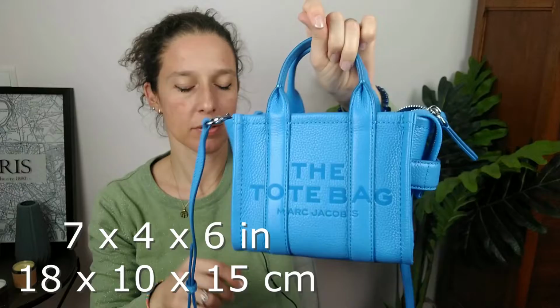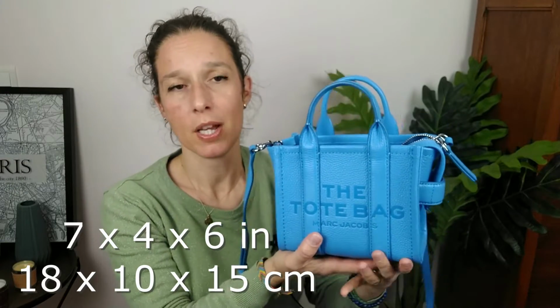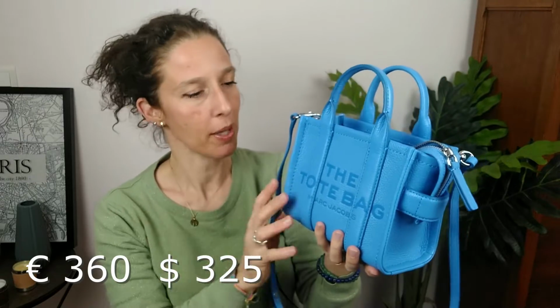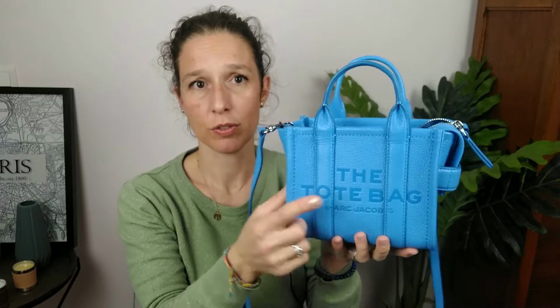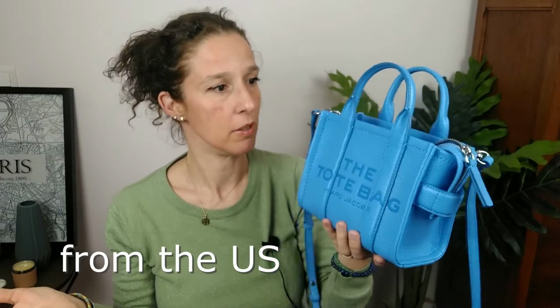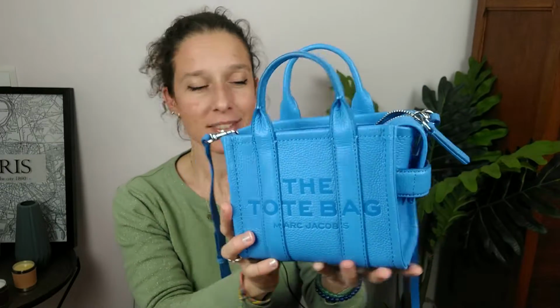I will write the dimensions of this one. So I paid 360 euro. In dollars it is 325, if I remember well. I got no discount code. I ordered directly on the Marc Jacobs website, and I'm really surprised by the European website of Marc Jacobs. In fact, they send the goods from North America. I'm super amazed because Mulberry, the brand is English, but they have a big warehouse in Germany, and in fact my bags come from Germany. And so it was funny to receive something from the US.